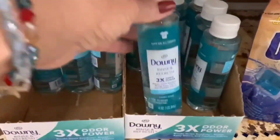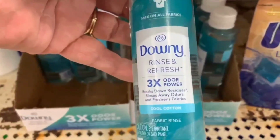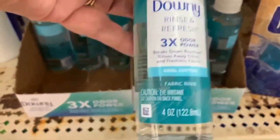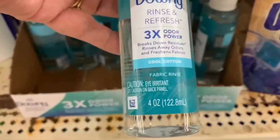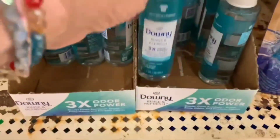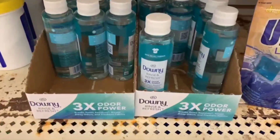This Downy is new. I've never noticed this. Downy Rinse and Refresh, 3x odor power. Breaks down residue, rinses away odors, and freshens fabrics. Cool cotton. It's a Downy Fabric Rinse. I don't know about Downy Fabric Rinse.